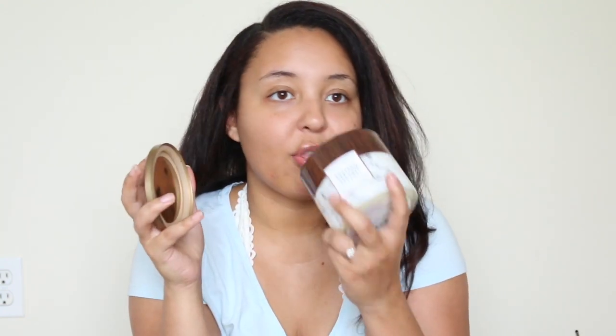It is so good. The throw is so good. You can smell it all throughout the house. I feel like it's the perfect merging into fall. If you're not ready to commit to fall just yet, this is perfect. I also love the packaging with the marble and the wood. I did change out the lid because the little sleeve I have it in is gold, but I love this candle.